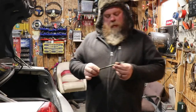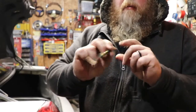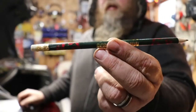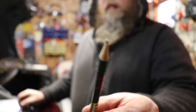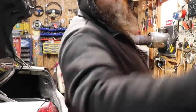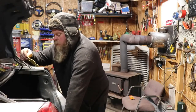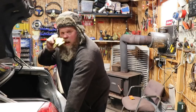Here's a nice piece. Pencil. You don't see many of those anymore. Merry Christmas from your teacher. Someone's Christmas gift from their teacher. Got a nice little sharp point to it. It's a nice little pencil. I don't know. Got a used tree, vanilla aroma. It's got a little scent to it.